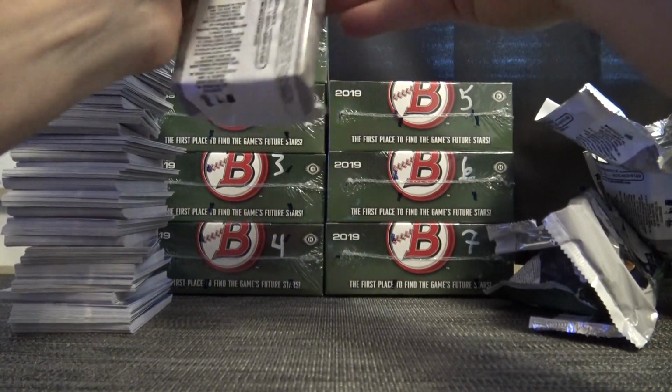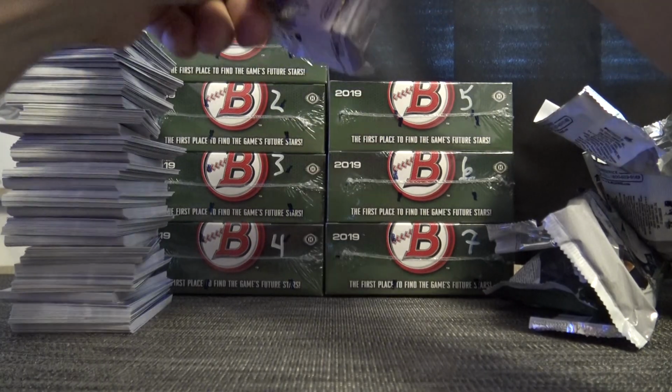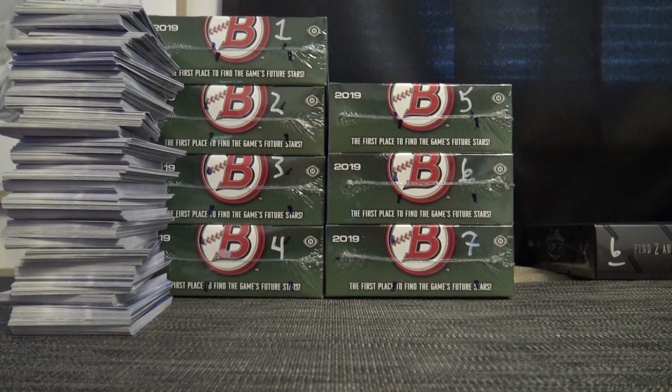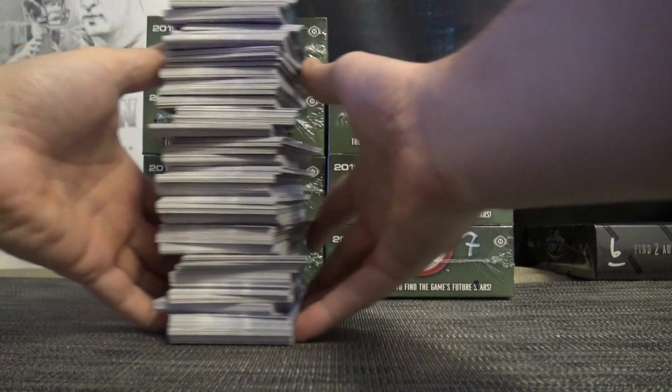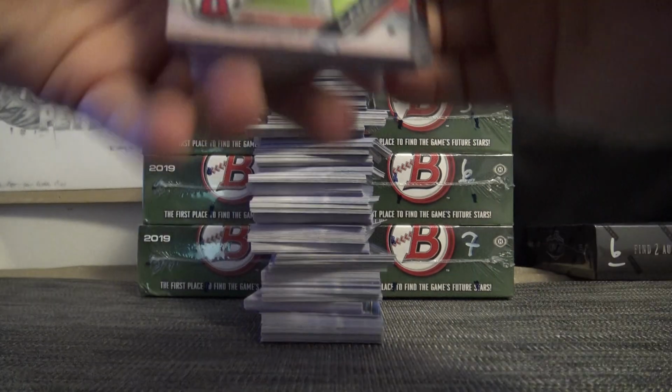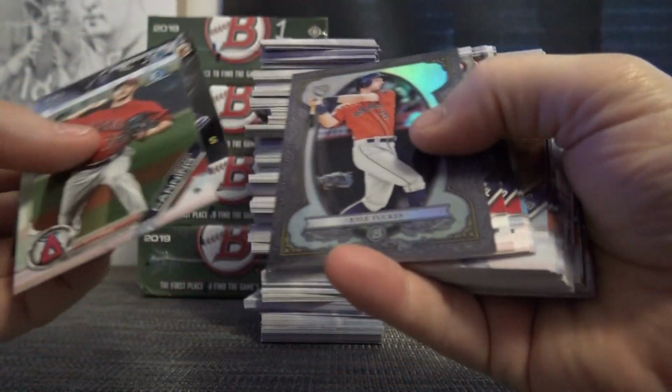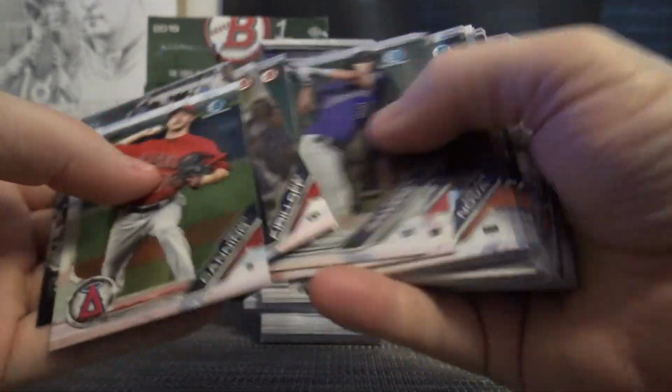Mirrored. Okie dokie. Let's see what we get. 2019 Bowman Jumbo. Tucker.